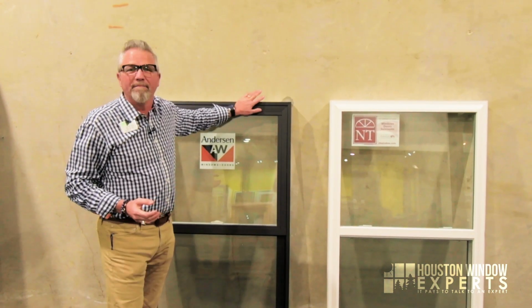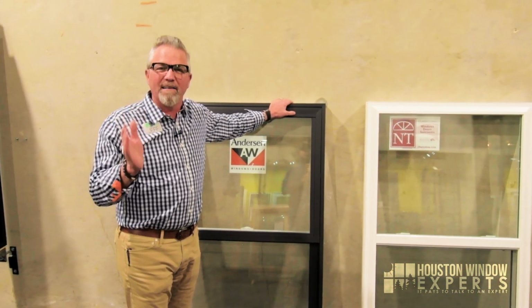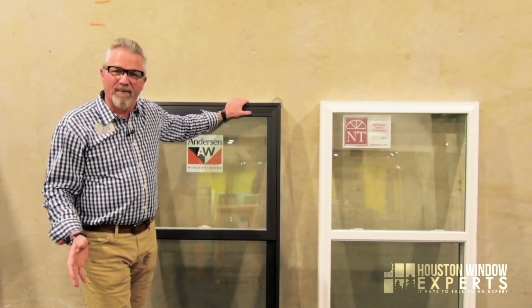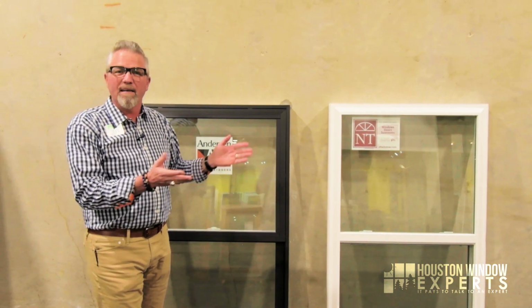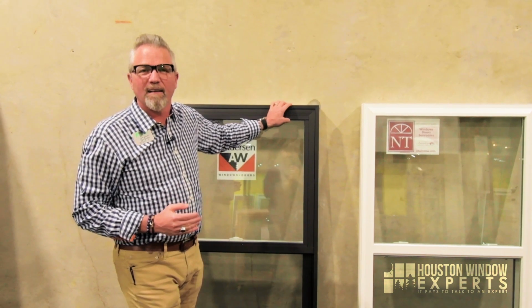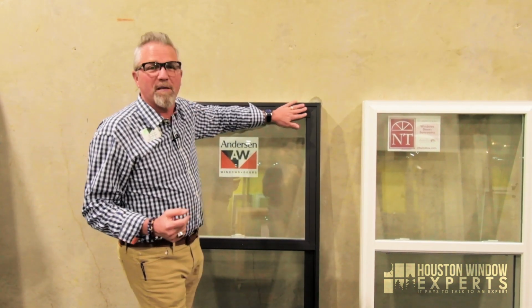And here's what happened. Andersen makes so many wood windows that one guy, one day, looked down at the floor and said, what are we doing with all this sawdust? They actually incorporate that sawdust from their plants into a composite material, partly like vinyl would be, and create a hybrid. It's 40% wood and it's 60% other inert ingredients that they kind of hold as a secret. So it does have some of the benefits of wood.